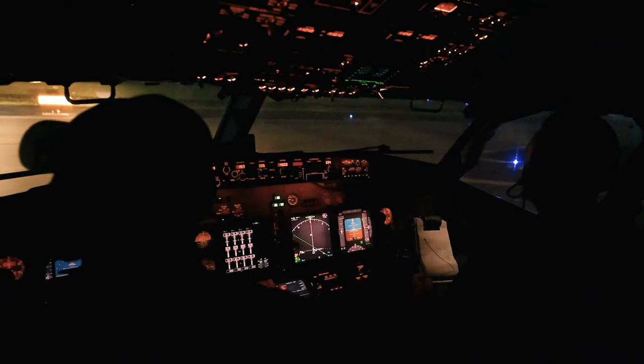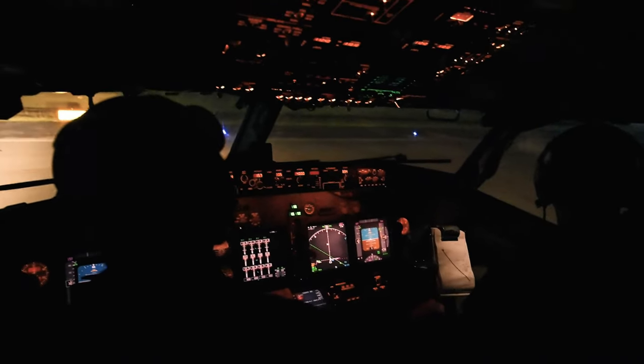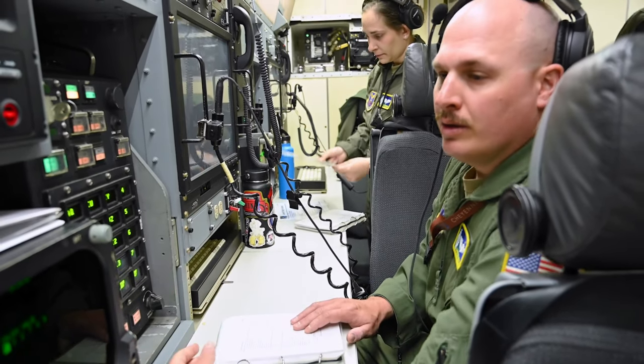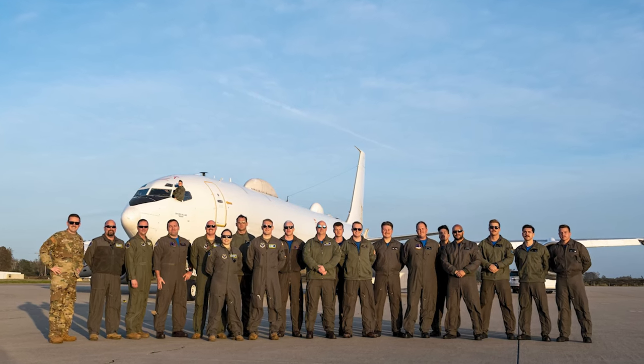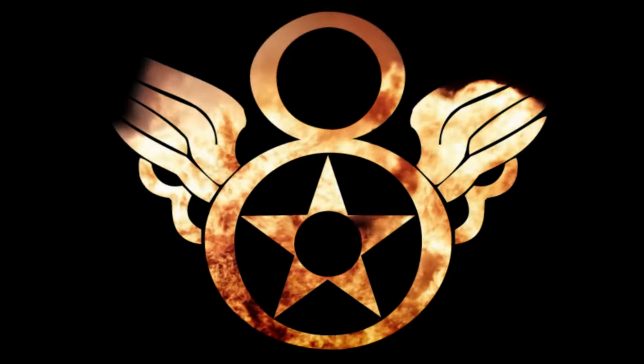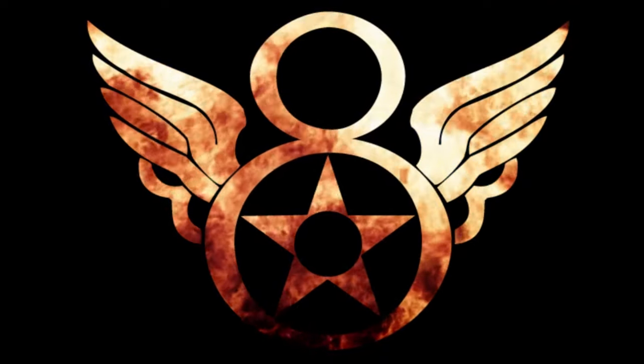We integrate with the Navy from start to finish on a test mission like this. We go through all the mission planning with them, through mission execution and also the debrief. Take those lessons, we apply them forward. It's really cool because you see the result of the entire squadron's effort come together in one mission.